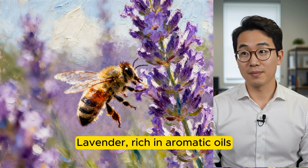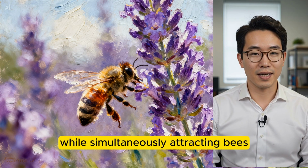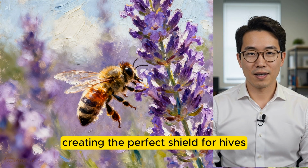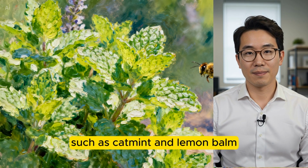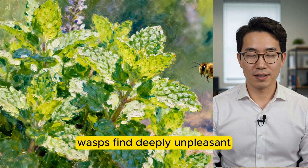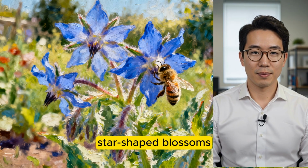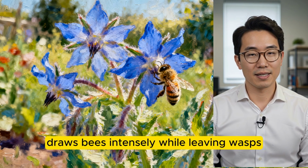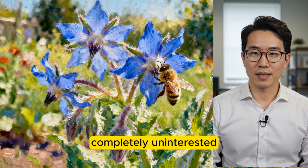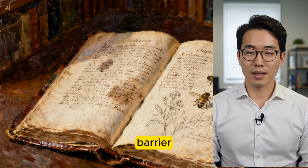Lavender, rich in aromatic oils, repelled wasps while simultaneously attracting bees, creating the perfect shield for hives. Plants in the mint family, such as catmint and lemon balm, release aromas that wasps find deeply unpleasant. Meanwhile, borage, with its vivid blue star-shaped blossoms, draws bees intensely while leaving wasps completely uninterested. Together, these species form a natural ecological barrier.